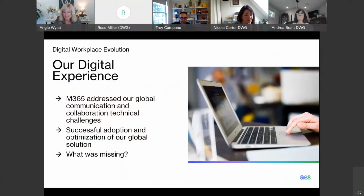With Office 365, that really helped us at AES remove technical barriers. We had legacy acquisitions of companies across the globe, and it was really difficult to collaborate and communicate beyond email. So Office 365 really helped us with that, and we certainly had a quick adoption of that. We know everyone's connected anytime, anywhere, any device, and we sat back and thought, now what's next? What's missing?